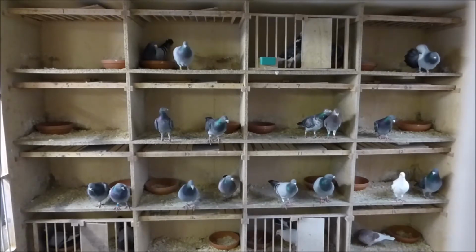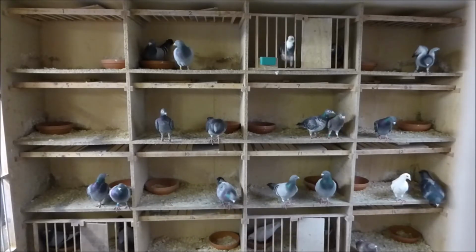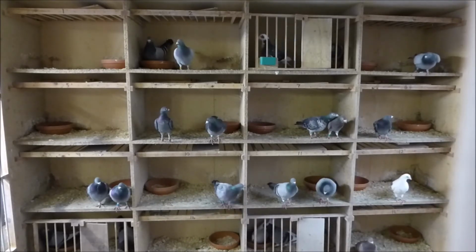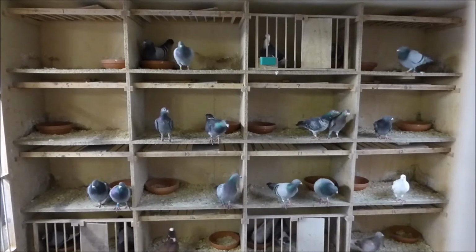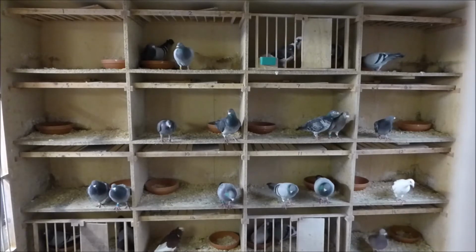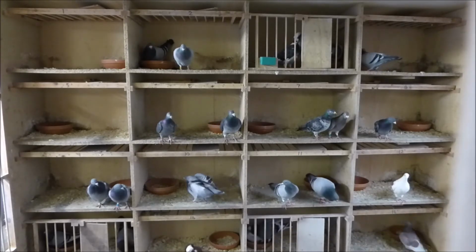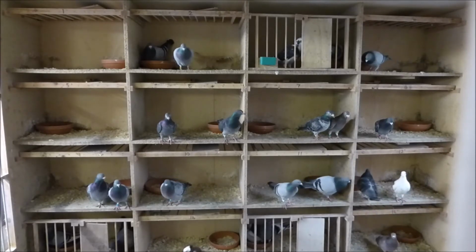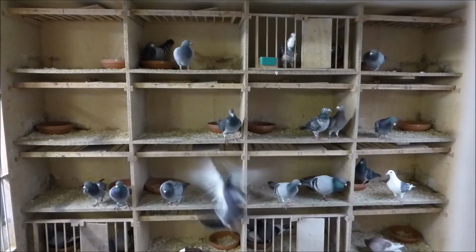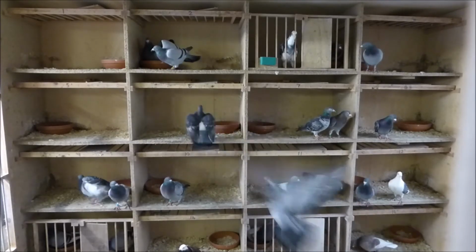So as you can see, only a couple of pairs have gone out, but I'm sure more will go out during the day, get a bit of exercise and enjoy themselves. Not particularly anything weather-wise happening outside, just a dull, overcast winter's day, warm and dry. And I'll take you around some of the other sections in a minute.